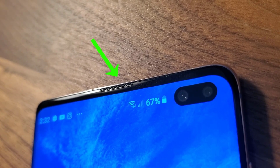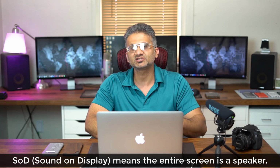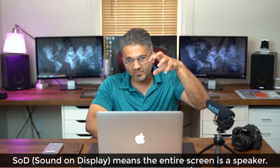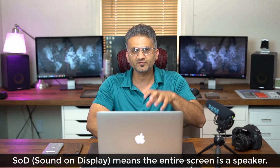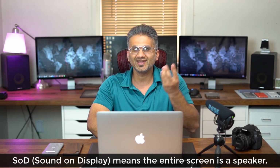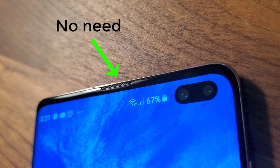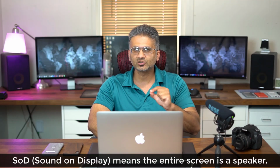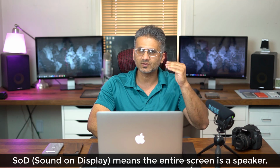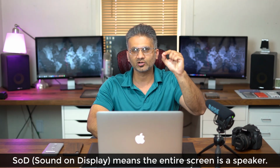since it becomes unnecessary. Basically what sound on display technology means is that the speakers are going to be built into the front of the actual display. So the sound is going to come through the display into your ear. You're not going to need a speaker grill on the top. Now we might still have a speaker grill at the bottom of the device, but we're not going to have an earpiece speaker grill on the top.